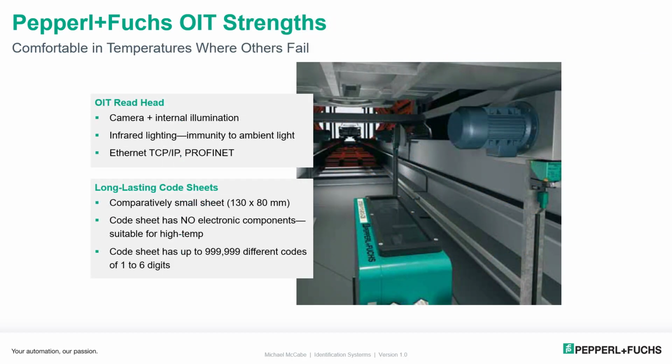And again, OIT is suitable for high temp, harsh environments. Again, we have some RFID tags which are pretty tough, but OIT doesn't use a tag. It uses a steel code plate. The steel plate can withstand almost anything you see in a factory. The code plate itself is relatively small, and it usually attaches right onto the carrier. So for example, whatever is carrying the car body.